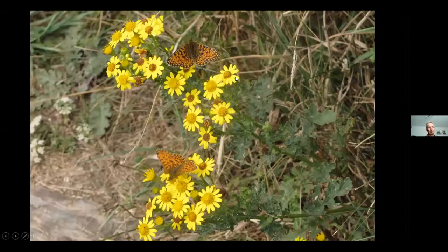And as a nectar source for a wilder area in your garden, ragwort's a good plant. This clearly isn't in my garden. The small copper earlier was. This is on the South Devon coast, where there's a couple of small pearl-bordered fritillaries here, and a second generation feeding from the ragwort flowers.